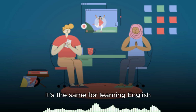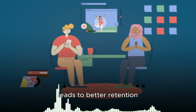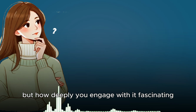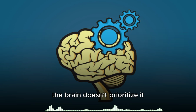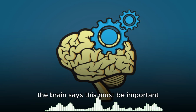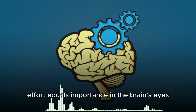It's the same for learning English. Engaging deeply with the material leads to better retention. So it's not just about how much you learn, but how deeply you engage with it. Fascinating. Exactly. When learning is too easy, the brain doesn't prioritize it. But when it's challenging, the brain says, "This must be important." That makes sense. Effort equals importance in the brain's eyes.